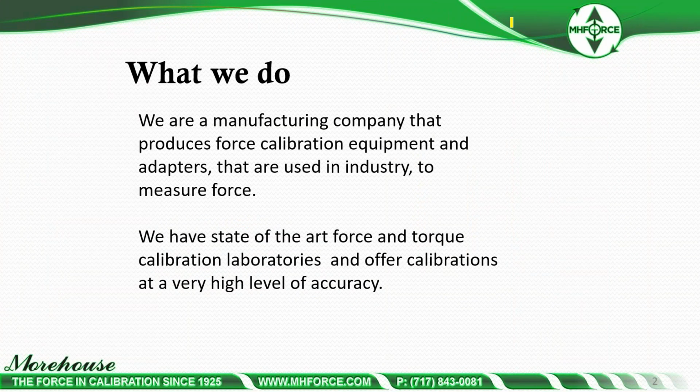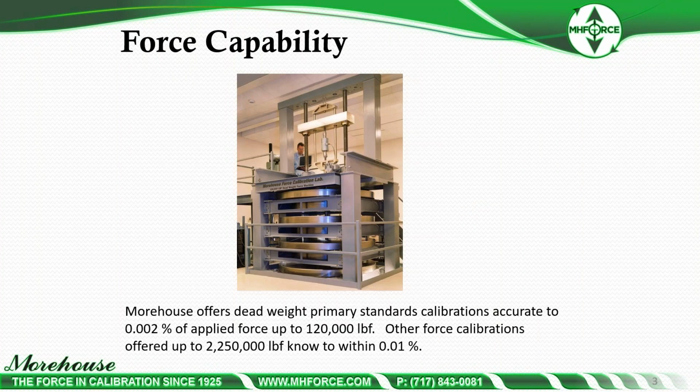A little bit about Morehouse. We are a manufacturing company that produces force calibration equipment and adapters that are used in industry to measure force. We have state-of-the-art force and torque calibration laboratories and offer calibrations at a very high level of accuracy. Our force capability: we offer deadweight primary standard calibrations accurate to 0.002% of applied force up to 120,000, that's 20 parts per million. Other force calibrations are offered up to 2.25 million or 10 meganewton, known to within 0.01%.